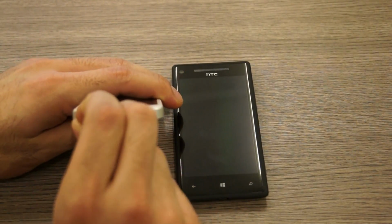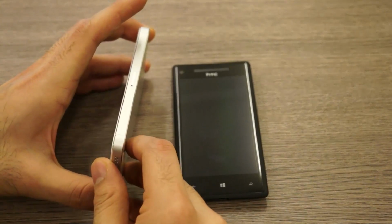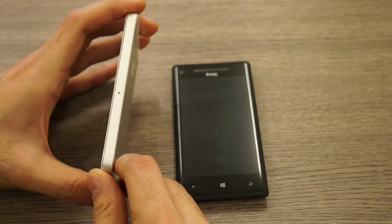Let me get rid of this cover that I have here. You have a 3.5mm headphone jack with the microphone, which is over here. You have the new lightning connector as well as the speakerphone. Now the phone is very, very slim at just 7.6mm throughout. So it feels really good and light in the hand as the weight is only 112 grams.